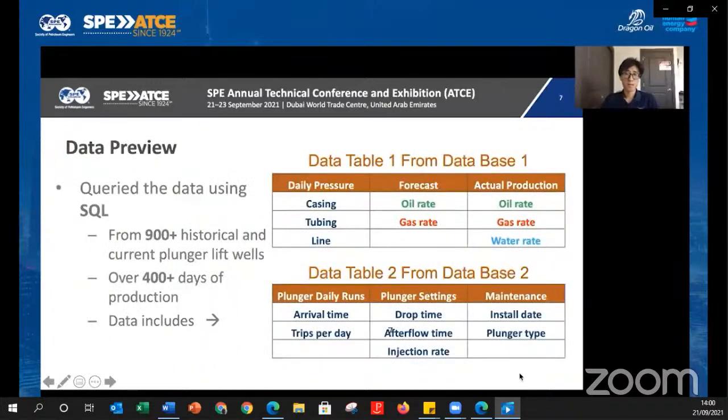After brainstorming for some time, I thought about the limitation of data collection, measurement errors, etc., and decided to use the daily average data to do this project. There were about 1.5 million rows of raw data from 900 some wells over a span of 400 plus days of production that I had to work with, but I was able to use SQL to get the data I wanted into data tables from two different databases.